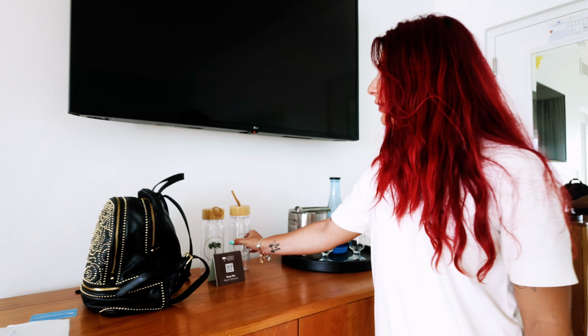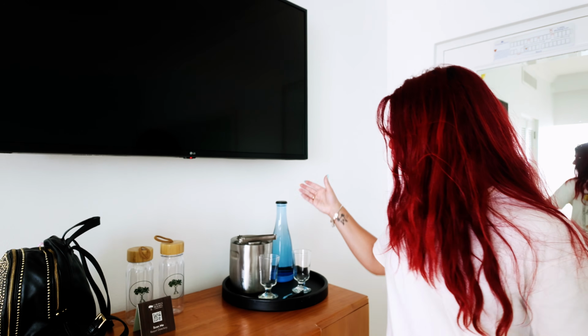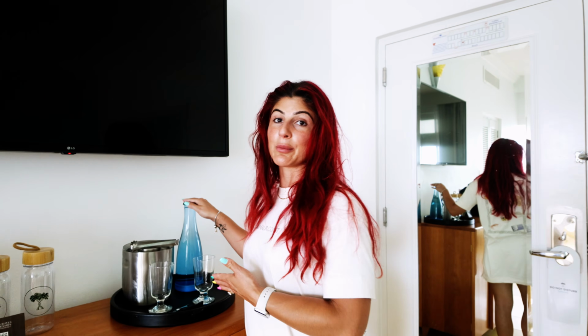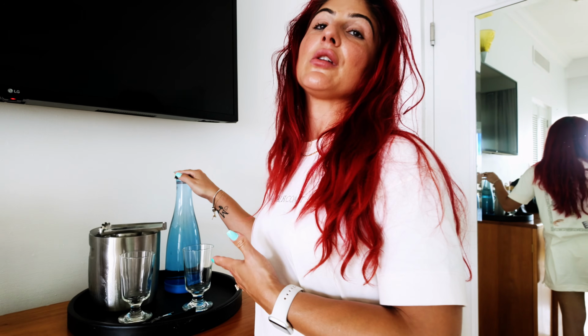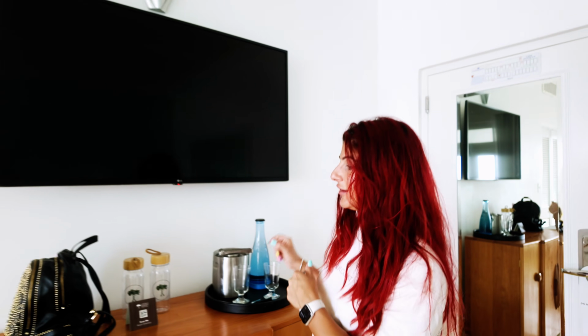Over here we have water bottles. Water bottles are great. They give it to you. You can either keep it when you go or leave it here if you don't want it. They also dress your room up with water as well, but you can get nice cold water outside as well in the refill station just down the hall.